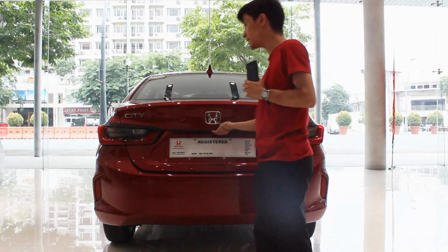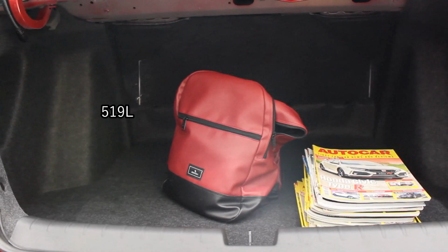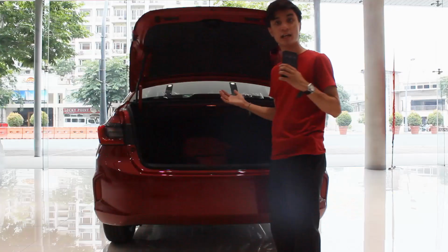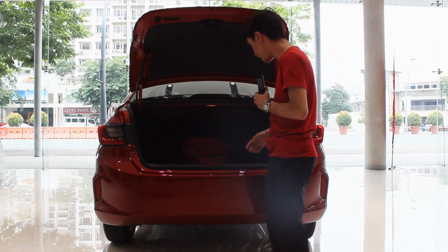And the boot space is still the same as the RS variant. Total space here is 519 liters. A bit less than the previous gen GM6, but this is still the biggest in its class. And as you can see here, you can fit a lot of stuff in here.